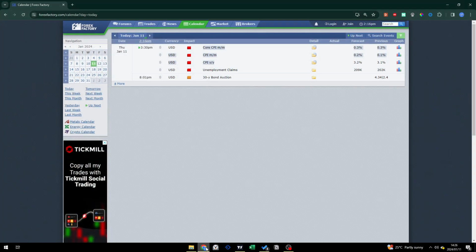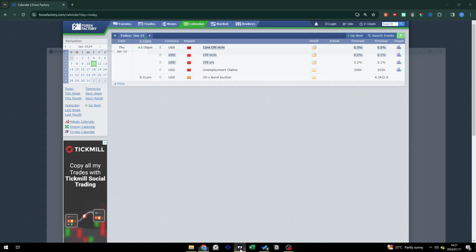Starting off with the economic calendar, we have significant red folder news, being CPI. Having said that this is significant red folder news, any trades that you are in, I'd encourage you to close it. And yeah, wait for the news to be released and then fade it accordingly, provided that it does fit in with your technical analysis narrative.